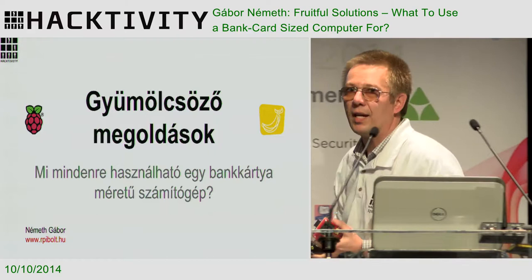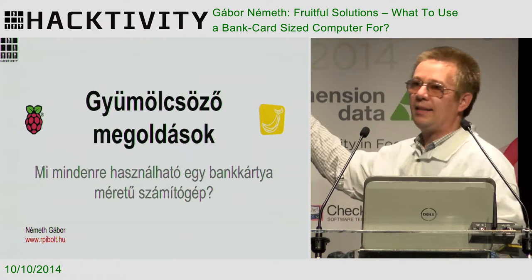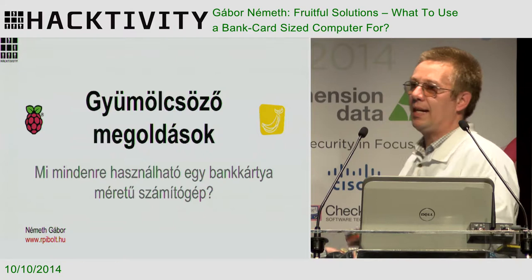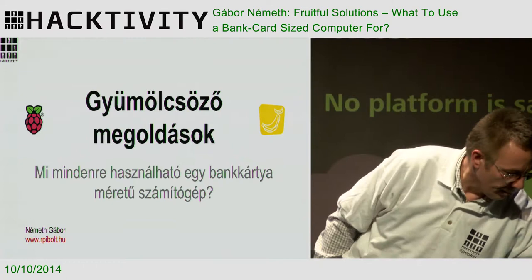Let me just draw your attention to the fact that in the back of the room, in the demo rooms, we are available. So whatever I'm going to talk about here, these can all be tested there. You can touch them. It's a hands-on thing, so anyone interested in this computer, please just visit us.